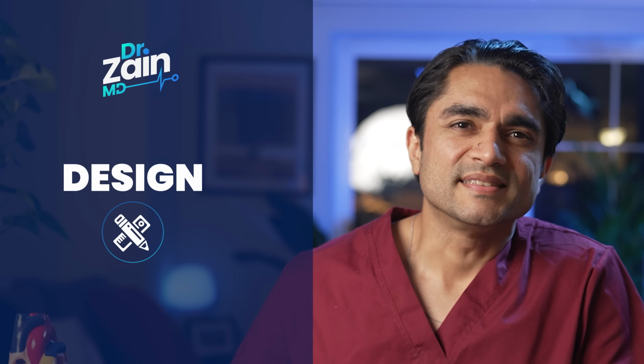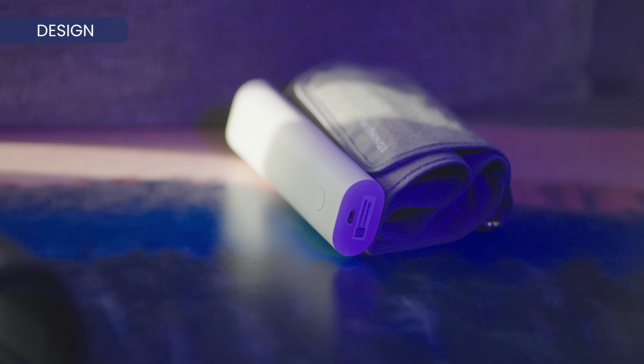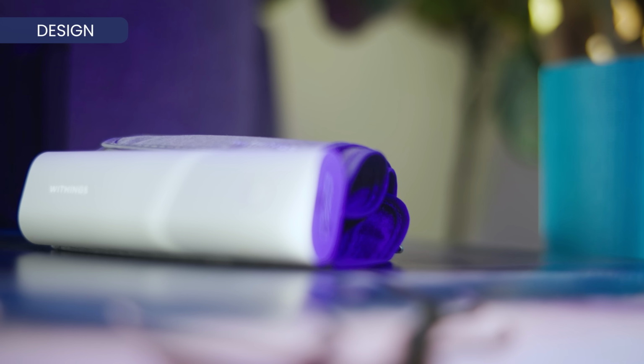As far as design, I think they both look great. Personally, I like the look of the Withings machine, but that's a matter of taste. How it looks might make us more likely to use it, but what's more important is how easy the machine is to use, and that's the Omron one. Its cuff is a little rigid, which actually makes it easier to put on and take off your arm. The Withings is a little harder to get on and off.